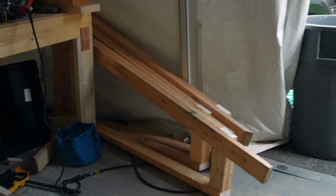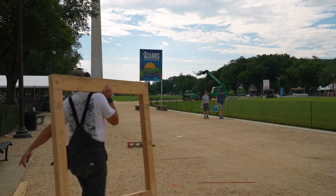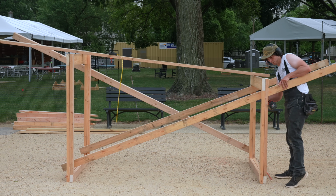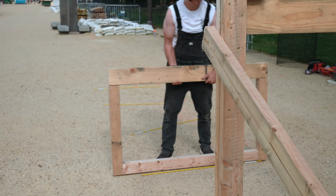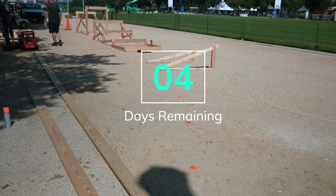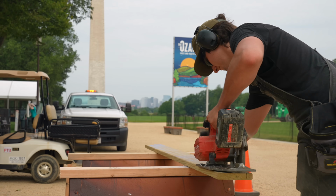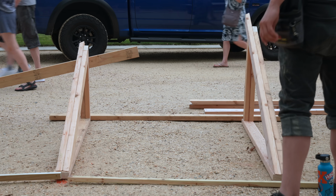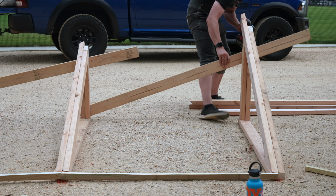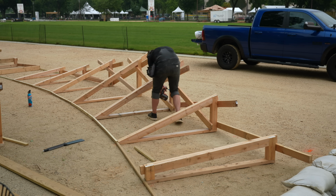Within just an hour, these guys had already put together half of the sections I needed for the project, so I got to work assembling them out on the mall. Now, normally I wouldn't make these little slices of wood, but again, nothing could be attached to the ground, so every piece needed to be tied together on the front and the back. And as I was dealing with that problem, I ran into a new one.